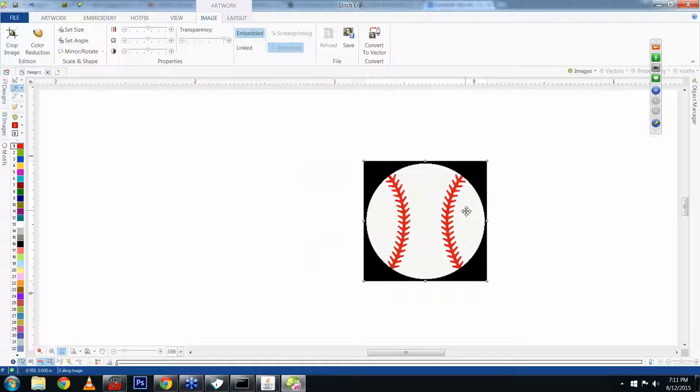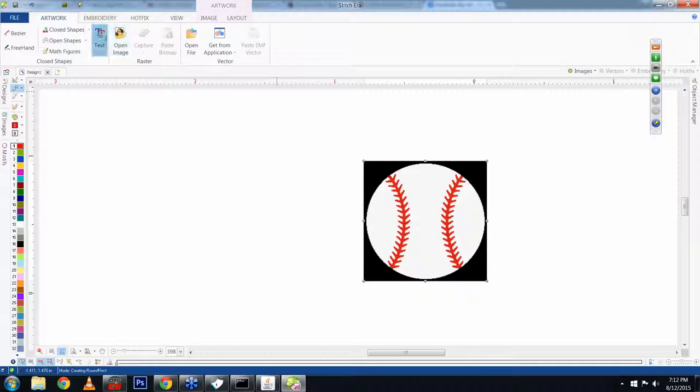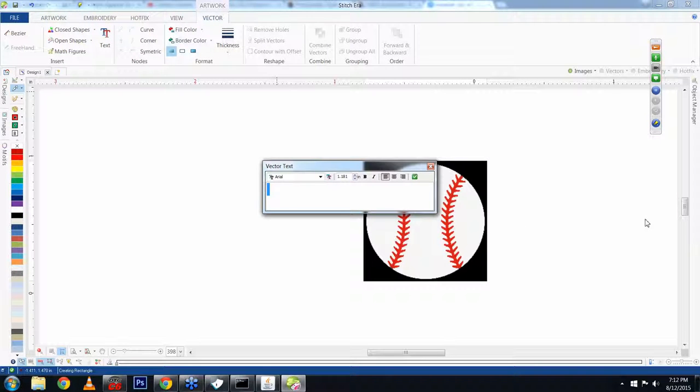The next step is we're going to edit further, where we're actually going to size the baseball to incorporate it under baseball mom. The baseball is actually going to be the O in the mom. So what I'm going to do is go into text, and I'm going to type in the word baseball, and then I'm going to type in M. I'm going to keep a space in between the M and the other M.